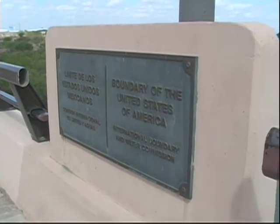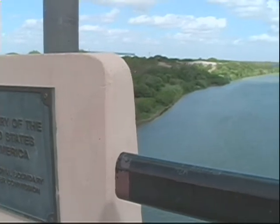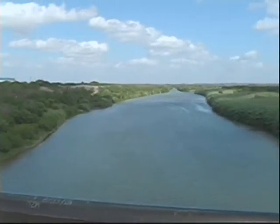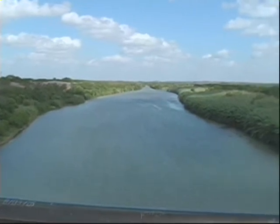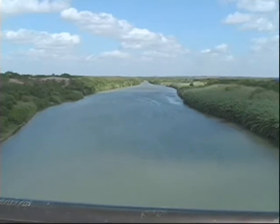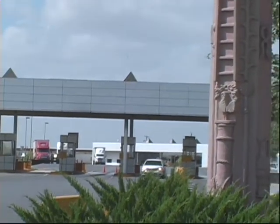Our journey into Mexico begins here, at the boundary between the United States and Mexico, the beautiful and majestic Rio Grande. This, the Columbia Solidarity International Bridge, is the most widely used bridge by hunters from the United States. It provides easy access into Mexico.